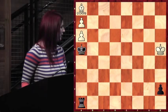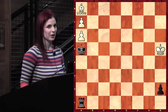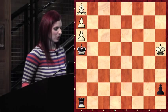Because it gives white no good checks, exactly. We can't really check on D8, we can't check on D5, and now meanwhile, black is threatening to play what? Just to queen the pawn with h1. So then what would white do?